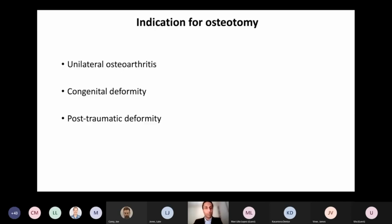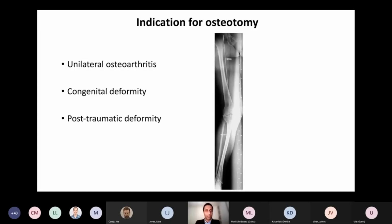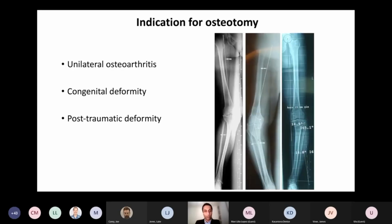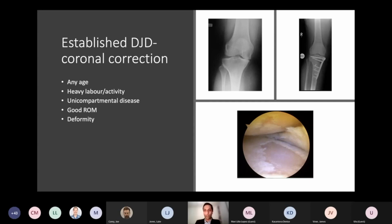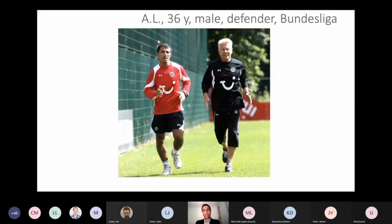So once again, unilateral osteoarthritis is an indication. One may consider this in congenital deformities or patients who've had previous trauma, and I'll demonstrate these in a few examples. So when a patient has established degenerative joint disease, that's what DJD stands for, the patient does lots of activities, they've got unicompartmental disease, they've got good range of movement, so no significant fixed flexion deformity. However, they've got a frontal deformity, they're good for an osteotomy. So let's look at some cases.